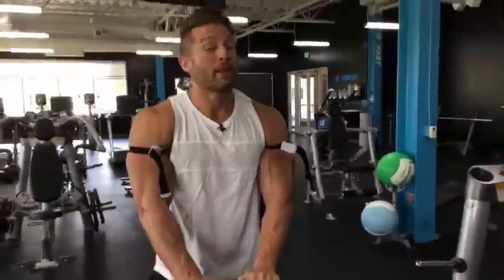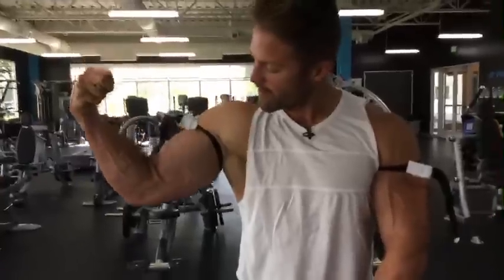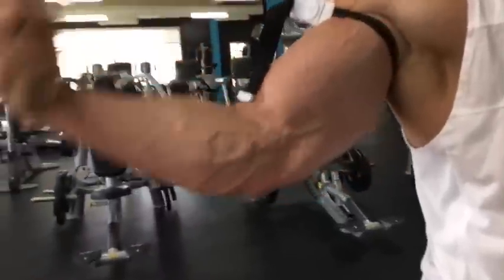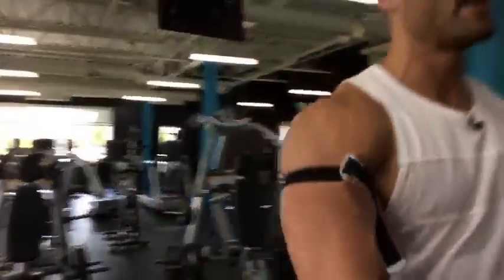Sucks, but that's what you got to do. This is the kind of stuff it takes to grow some arms here, guys. Vascularity coming in big time. We're starting to force a lot of blood flow. It's feeling good right there.